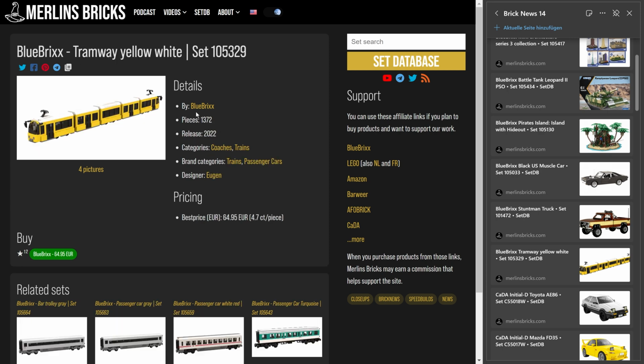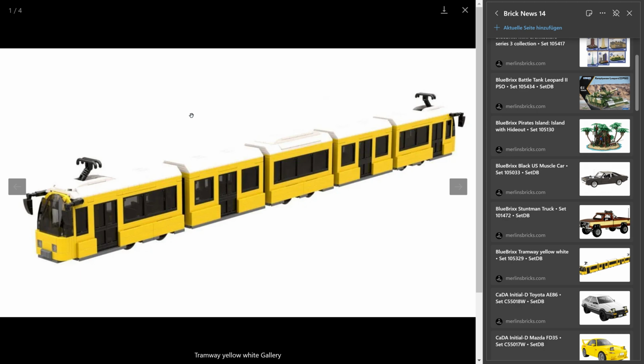Then you have the tramway yellow white. Okay, that's a very generic name. We are talking about the 105329, 1372 pieces. BlueBrixx is asking for 65 euros. That's 4.7 cents a piece. Yeah, I mean, it is quite a nice tram.